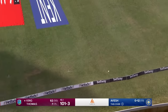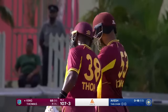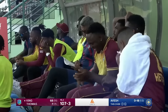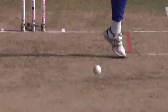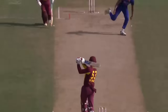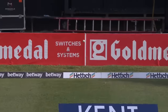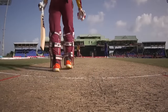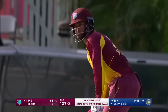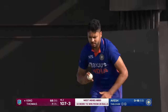Slapped, and slapped well. My goodness, did that go all the way? It did. Sheer power from Brandon King. As you said, look to take the attack to Arshdeep. Avesh Khan, just the only change in the Indian lineup. Brandon King, he looks so focused from ball one.